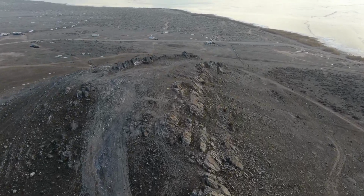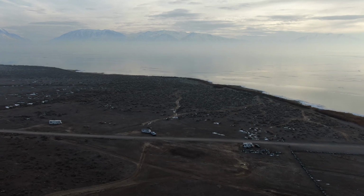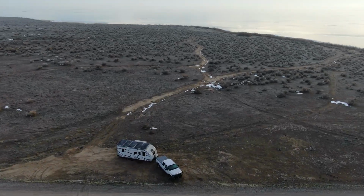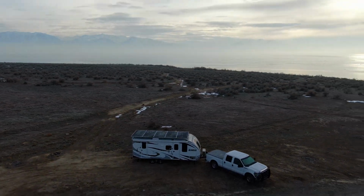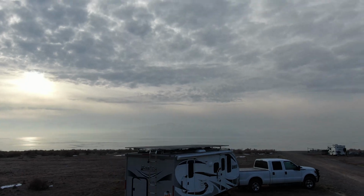You can see out on the lake that it was cold enough that there is ice on the lake, but there are bands of melted ice along the shore. And then here is a really cool view of just the mountain on the side of where the trailer is, with the lake off in the distance.